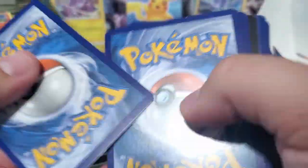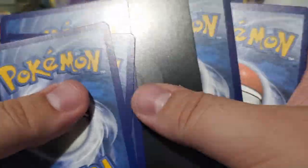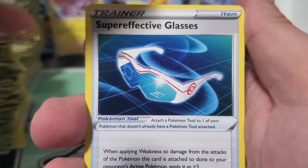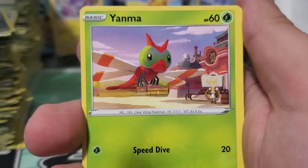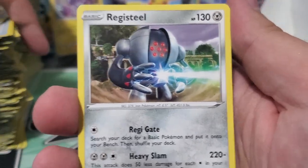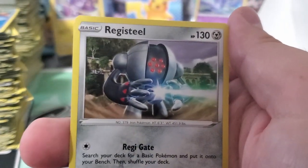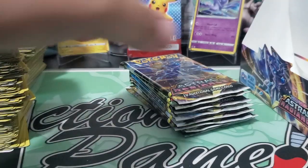Uh-huh. All right. Here is a code. All right. We can't do the energy because it's a V-Star. Zazu. Notes from the underground. You love that one, eh? Yanma, Nickit, Swinub, and... Do you want to do this one? No. Registeel. What is wrong with you? Oh, so many things.